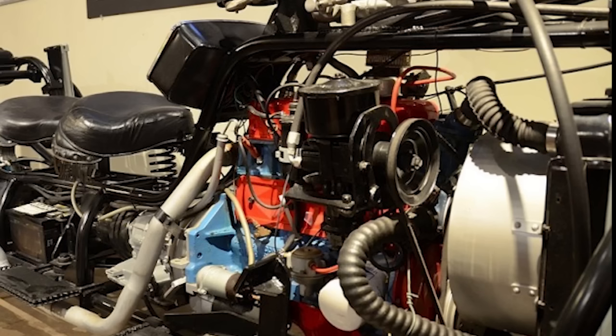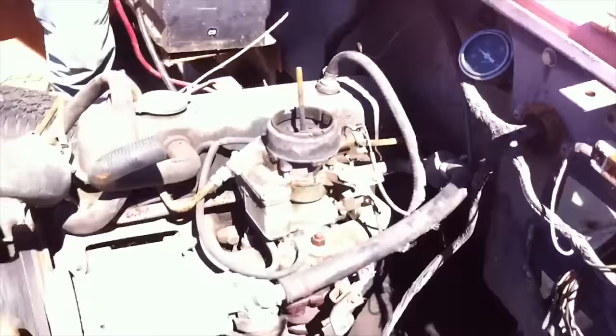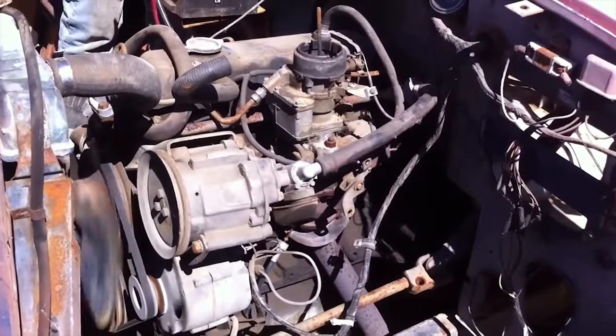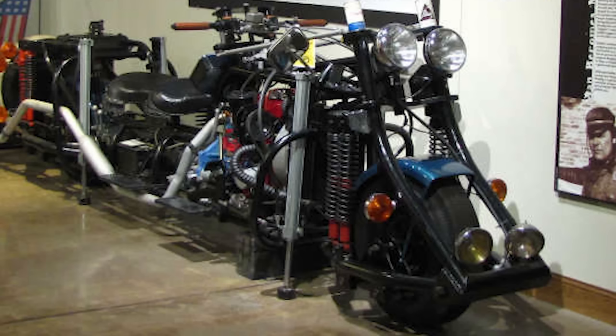Now, what engine powers this monstrosity, you might ask? Simple. Chevy 153, which was a 2-liter inline 4-cylinder out of a car. And sometimes it was used on boats too, because why wouldn't you put a boat engine in a bike? It takes the phrase anchor to a whole new level. The Road Dog is a museum piece now, relegated to the halls of history.